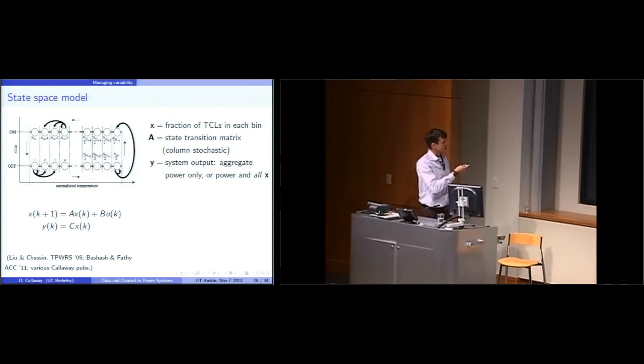And then what we model is the rate at which devices in a population of loads move from one temperature state to another, and we discretize these states so that we can write things down using something that looks sort of like a Markov model. So the idea is that X describes the fraction of TCLs, or thermostatically controlled loads, in each temperature bin. A says, in the absence of control, how does a distribution evolve in time? So given one distribution, that is, if you've got all of your loads here, A is going to say where they're going to be on the next time step. And then Y is the output. This is what we actually observe, which is the power consumption from the aggregation. And this is what we call a linear time invariant model.